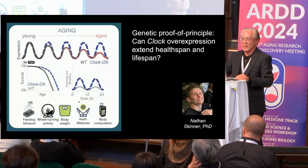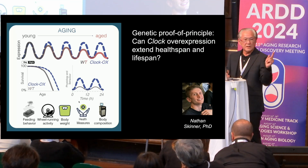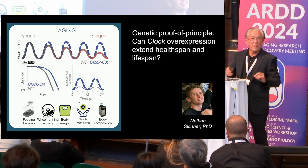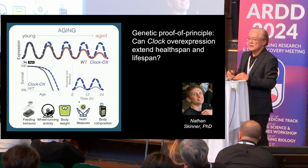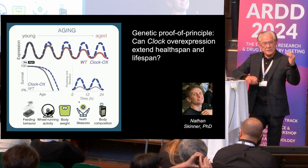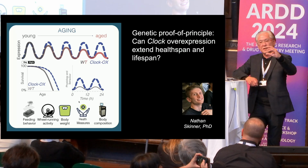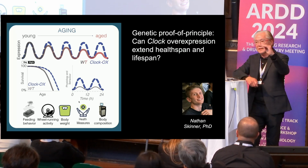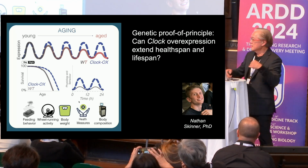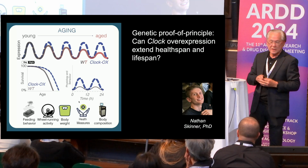And so what we're testing now, and this is being led by Nathan Skinner, who's somewhere in the audience here, is to really ask, does increase in clock gene expression using a transgenic mouse prevent the decline in transcriptional drive that occurs with age? And will this then have health and lifespan benefits, okay?